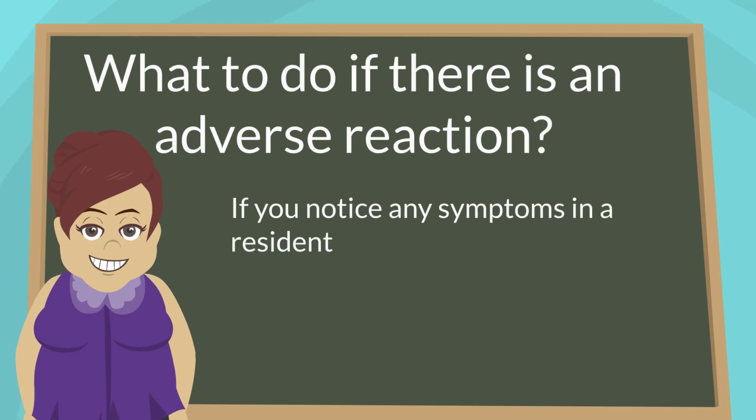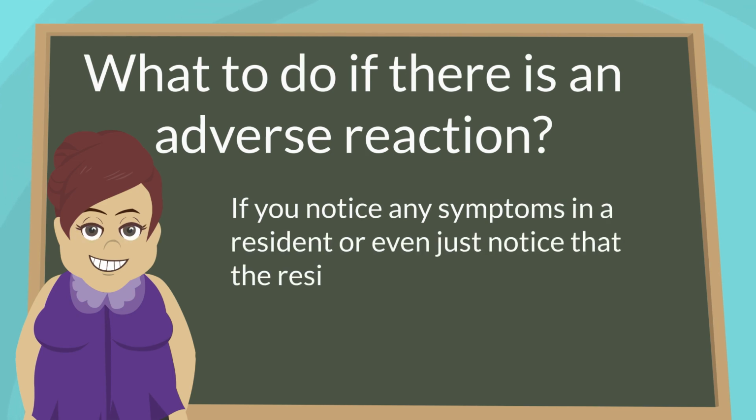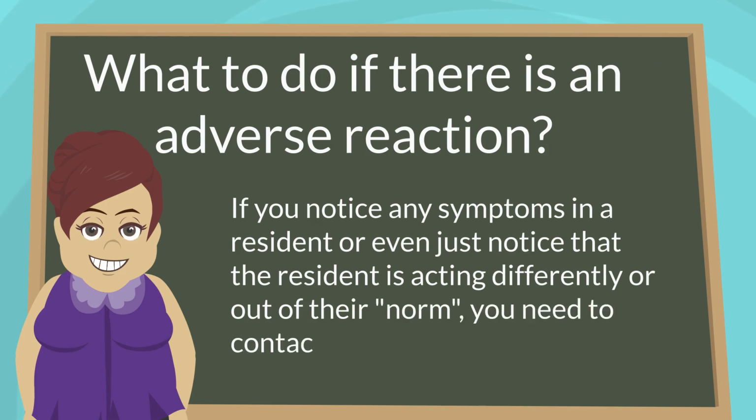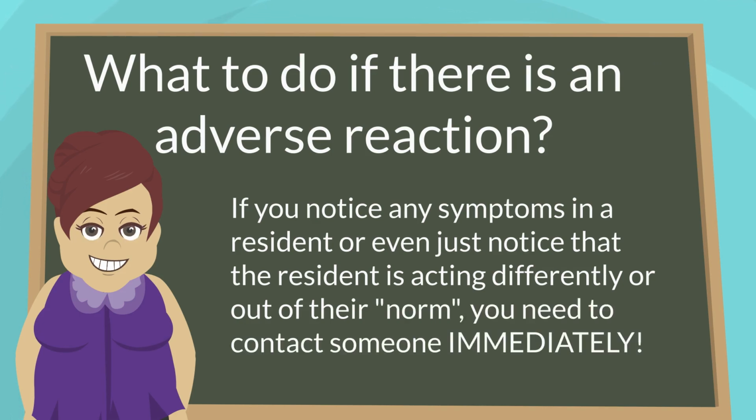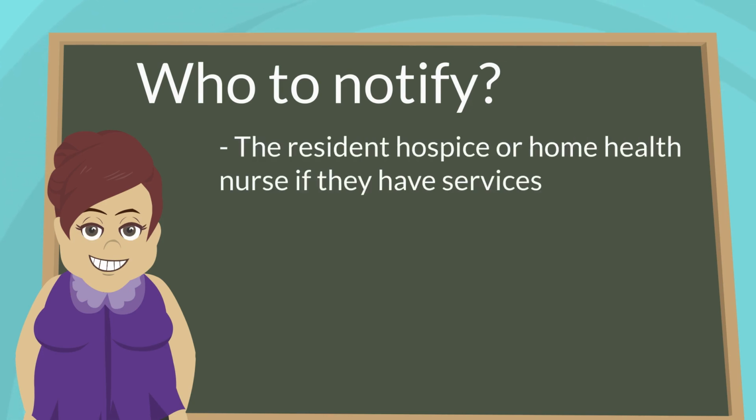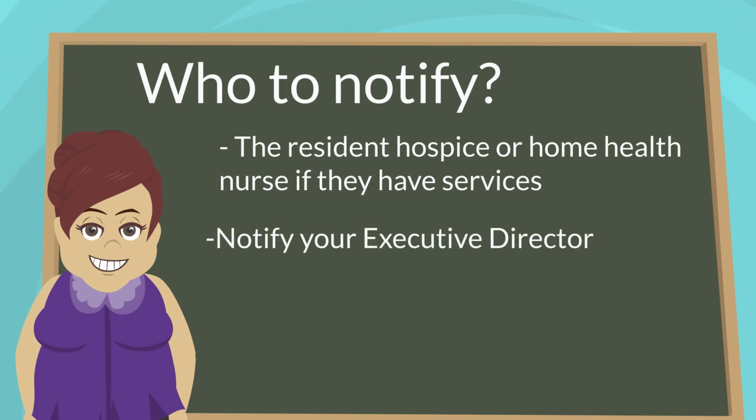If you notice any of these symptoms in the resident, or even just notice that they are acting differently or out of the norm, you will need to contact someone immediately. Well, who should I contact, you may ask? If they have a home health or hospice nurse, you need to call them and tell them of your concerns. You also need to contact the ED and the on-call to notify them of what you noticed.